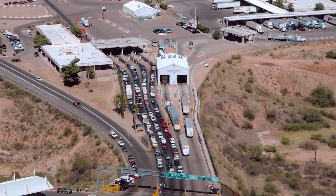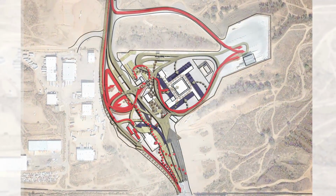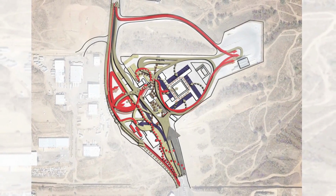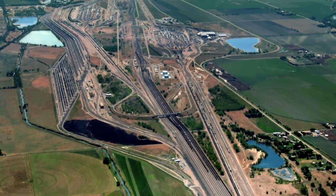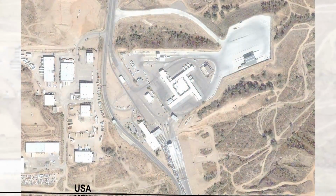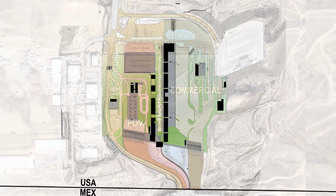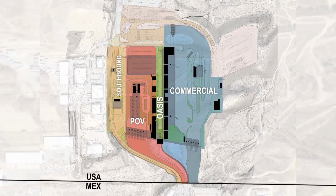Analysis of the existing bustling vehicle and pedestrian processing operations exposed extreme traffic flow deficiencies, which contributed to air quality issues and emphasized that a clear and efficient pattern of movement was critical. The solution to the chaos was found in the simplicity of a railroad yard design. Clear zoning of the site emphasizes smooth, continuous paths and optimized traffic movement around the centrally located oasis.